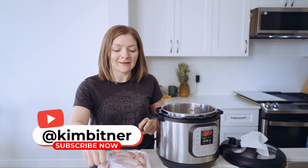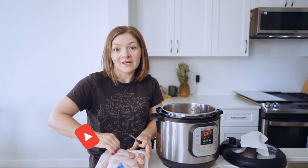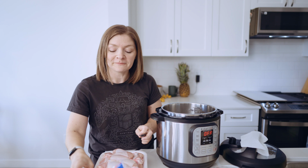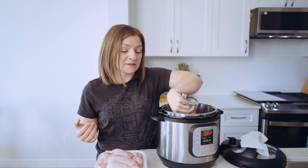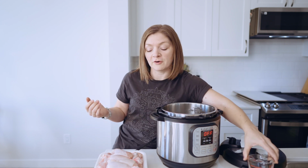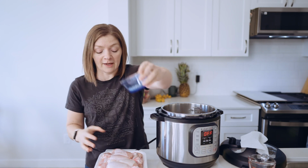Hey guys, today I want to quickly walk you through how I prep my chicken to go in the Instant Pot so that I can have it cooked and ready to go in my freezer for meals. First of all, I was gonna stock up on a big box of frozen chicken because it was on sale. I'm putting half a cup of water in my Instant Pot just so that there's enough moisture in there to pressurize. So there was a sale going on at a grocery store here in Canada.